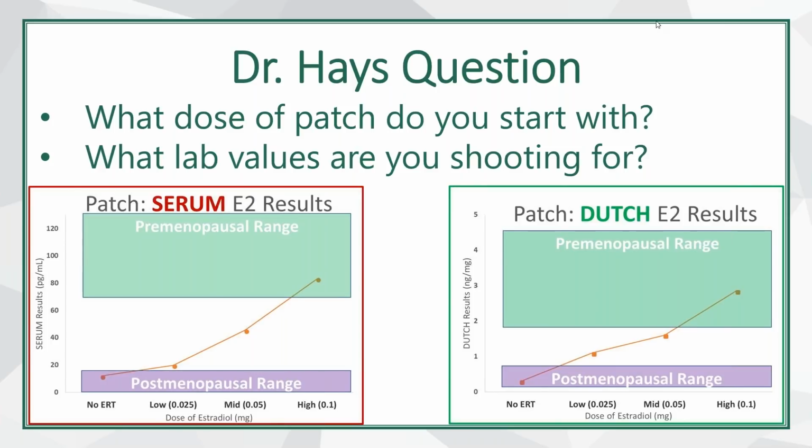So it's important to remember that what we're aiming for is relief of symptoms, prevention of osteoporosis or cardiovascular disease or dementia, and avoidance of estrogen-related disease such as breast cancer or uterine cancer. So if I'm going to use a patch, I like to use patches that I can cut because then I can titrate the dose. So what I often do with a patch is I'll take the 0.025 patch, have them cut it into quarters, and start by putting 1/4 of a patch on their skin.